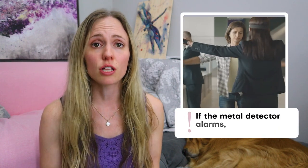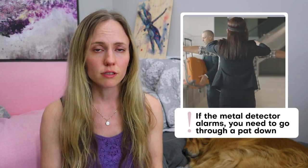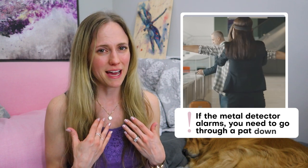The service dog is not any different for that. If the service dog sets off the metal detector, then the service dog just needs to get a pat down. If the metal detector alarms, then you need to go through the pat down. I do not really want to get patted down.